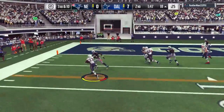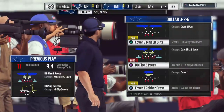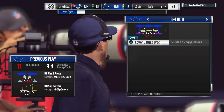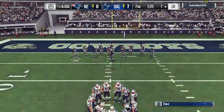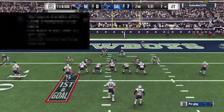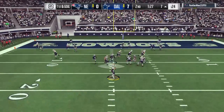Sets up the screen to Lewis. And he picks up the first as he's able to take it down to the 7-yard line. Let's give a little credit there. The offensive play caller sensed that the screen pass was available. Whenever you're getting a lot of heavy pressure towards your quarterback, that's when you're thinking about running the screen and using that pressure against the defense. And it worked very well there for a 1st down.